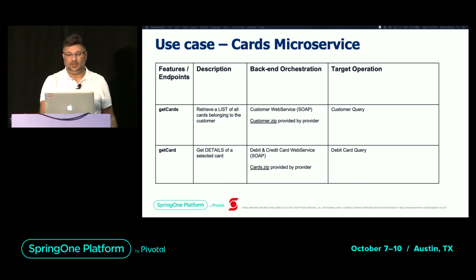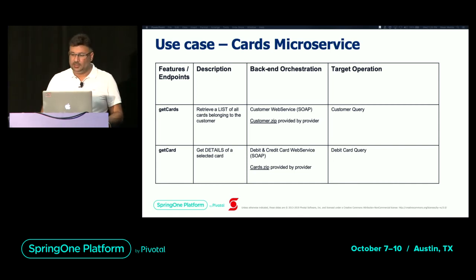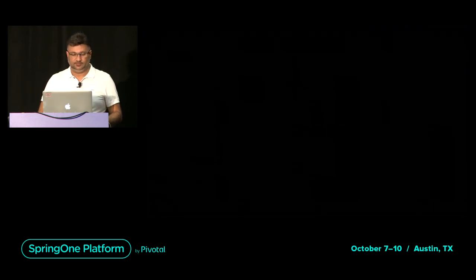Okay, there you go. Yeah. Can you? Oh, it's not coming. Oh, because I have to end the slideshow. Good.